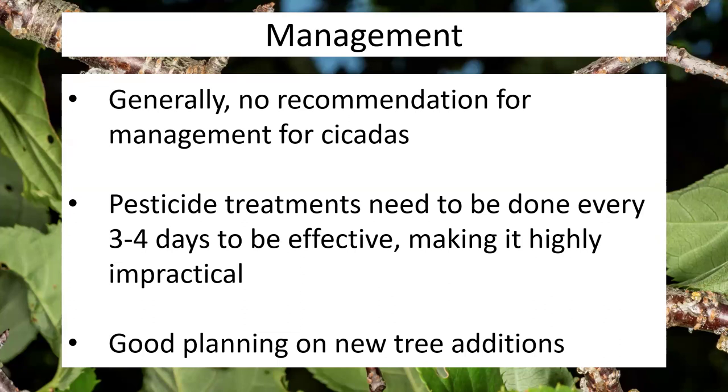So would it be best to wait until fall to plant new trees? Yeah, you're going to want to avoid planting trees while these cicadas are active. Honestly, what I would do is simply wait until the following year and follow whatever recommendation for the planting practices are for whatever tree you're interested in.